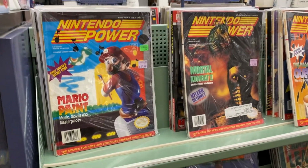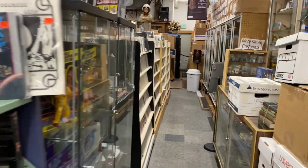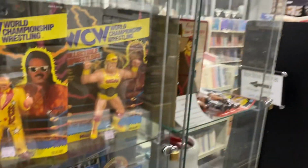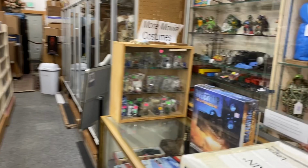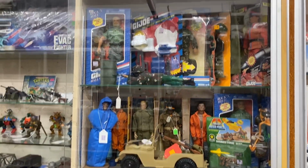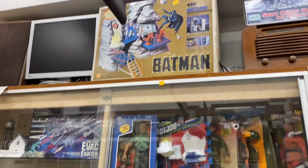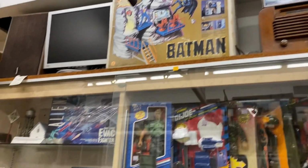Here's some really cool retro Nintendo Power magazines. Those are really fun to see. There is so much stuff. Some Hulk Hogan, a lot of wrestling. Really, really cool. And as you see, this place just goes on and on. Here's some old G.I. Joe action figures. This was really cool. Check out this older Batman playset. I thought that was super cool.